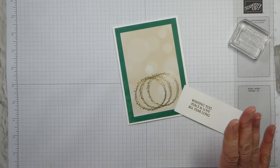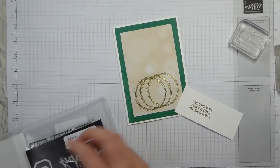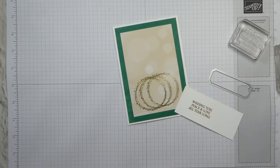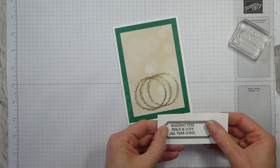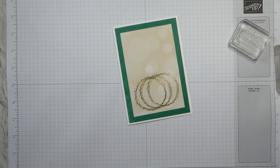Right, this I am going to die cut with, it would help if I could find the die. Oh, there we are, I tidied it away. This is one of the labels from the Merry Christmas label dies, and it fits very nicely round the wishing you peace and love all year long, and enough space there for my star paperclip. So I'm just going to run that through the Big Shot whilst, oops, it would help if I could get that straight. Okay, we need a piece of washi tape just to help us.